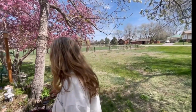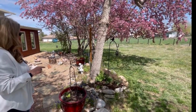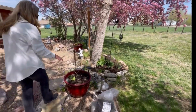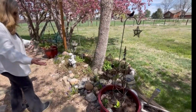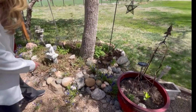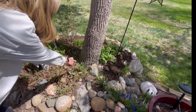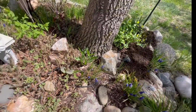This is our crabapple tree. And then we have a number of perennials up here, including in our pots. We've got some grape hyacinth that's just coming up on its own. We've had some of our wild tulips come up. They're not bloomed yet, but there's some more of these. They're just wild tulips that have been coming up for years.